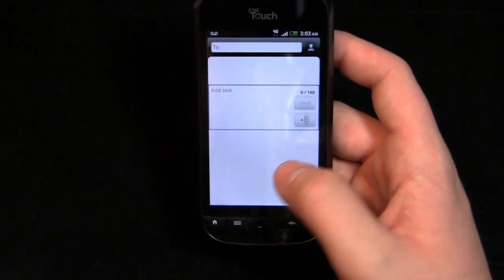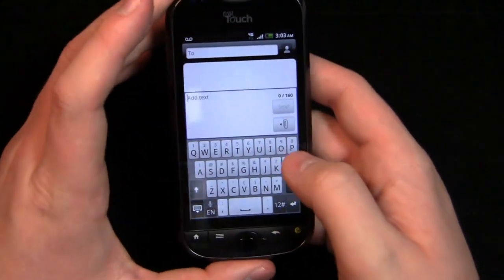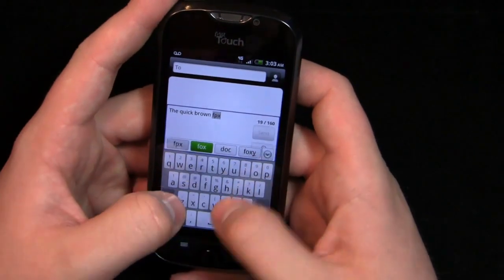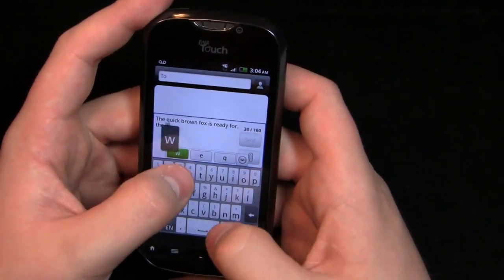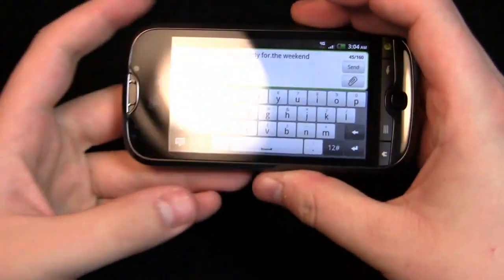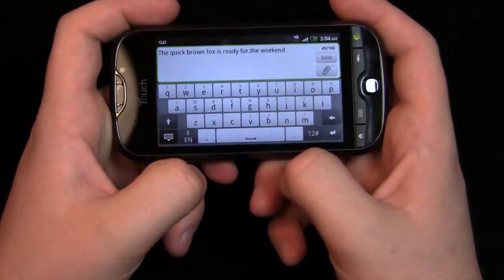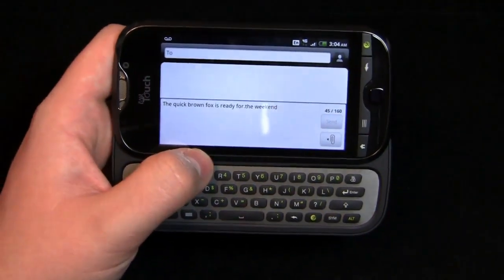And even on a 3.7-inch display, which is small by some standards, it still works really well in the auto correction department. So let's do the quick brown fox is ready for the weekend. I feel like the quick brown fox is a bit too lazy, but the quick brown fox is ready for the weekend. Of course, you can use it in portrait or in landscape, and even though it's a 3.7-inch display in landscape, it's a little bit easier to type on for those with larger thumbs, people that are members of the Fat Finger Club, like yours truly.